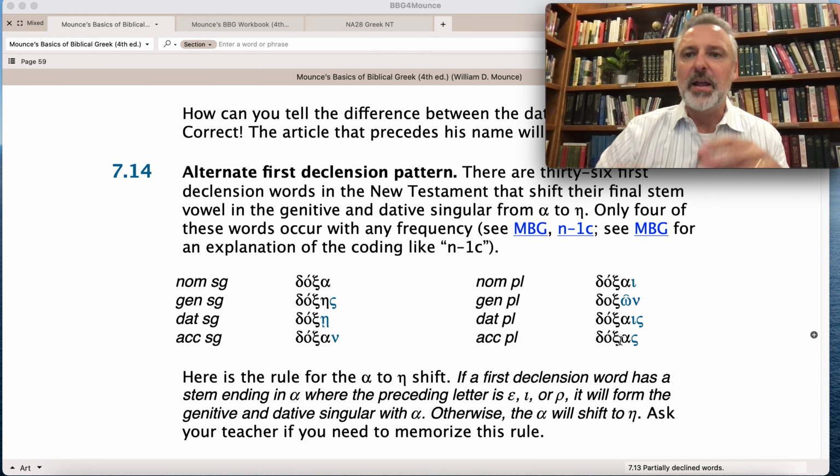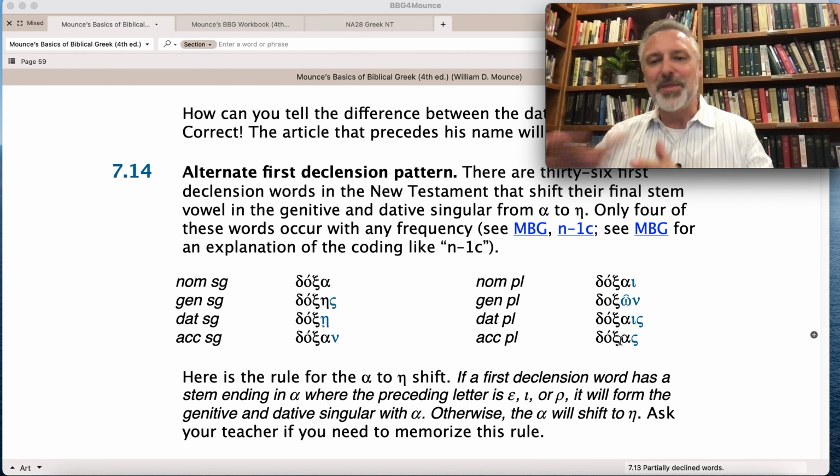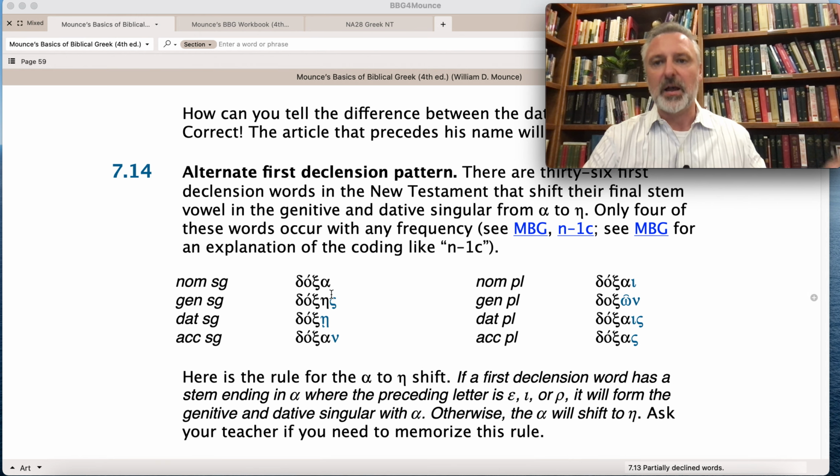So anyway, again, if this just puts you over the edge, put it on the back burner and don't worry about it. Okay. But if you are tracking and you just want to get this down and understand some of these feminine nouns that we're looking at, first declension nouns will make this alpha to eta shift right here. Other ones will not.